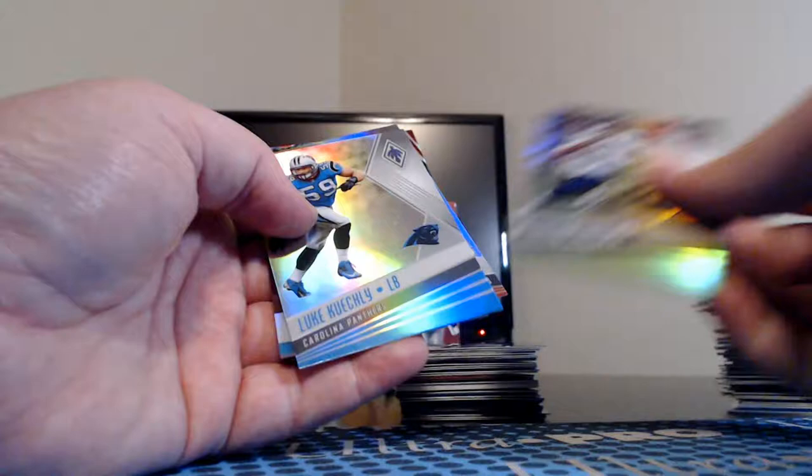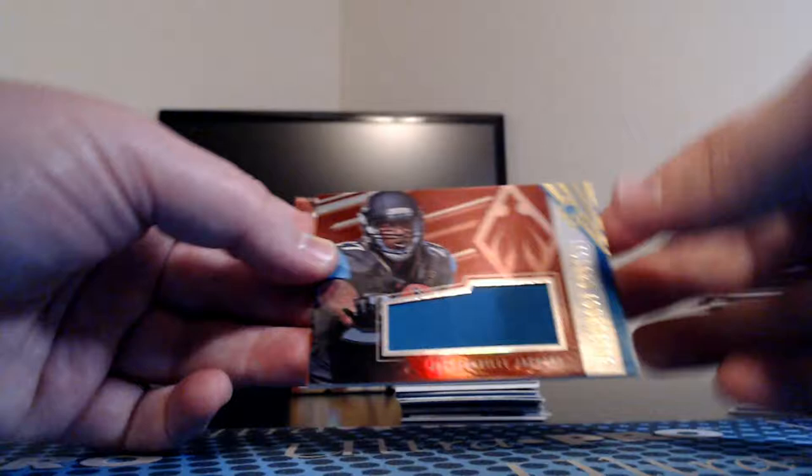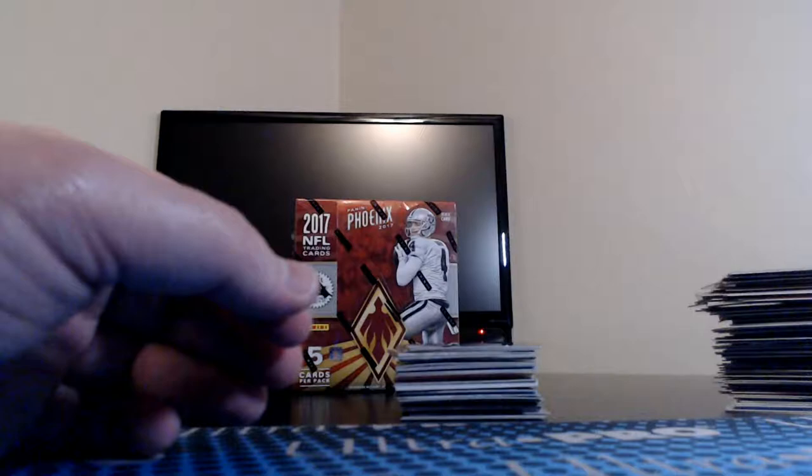Hopkins, Manning, and Buddy Baker, all non-numbered. Adrenaline Rush, Earl Campbell, non-numbered. Josh Jones, rookie for the Packers, 236 of 299. Dangerous, Luke, and Derek Rivers. And Leonard Fournette is our relic in this box. One color jersey, 33 of 79. Yeah, Jim Zorn is all over it.